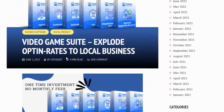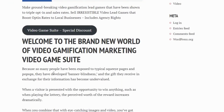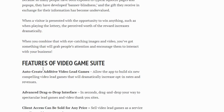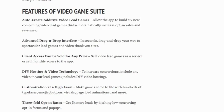Let's get started. Sell irresistible video lead games that explode opt-in rates to local businesses, agency rights included. Traditional opt-in forms, lead magnets, and squeeze pages are dead in 2022. Every day you use them, your clients grow more frustrated because you're burning their money, and your own, letting traffic and leads slip away. There's no way for any small business to build anything sustainable with today's awful conversion rates coupled with skyrocketing traffic costs. That means business owners are frustrated and will pay for any real, innovative solution to get leads and sales.